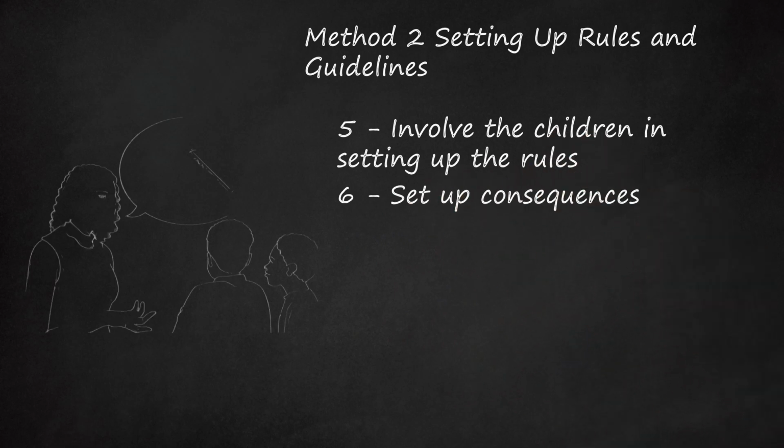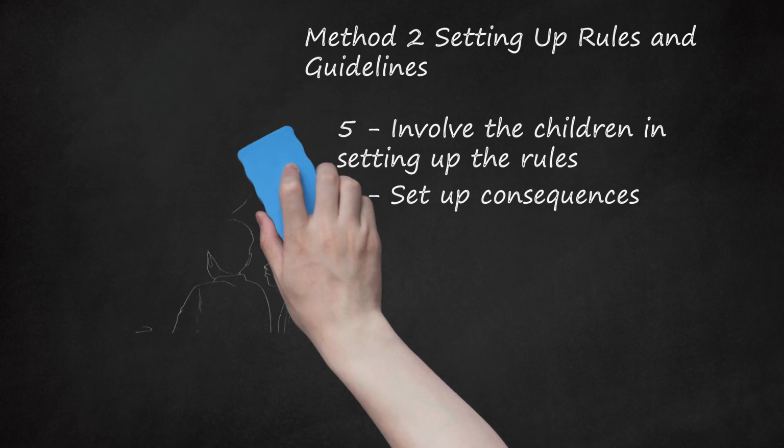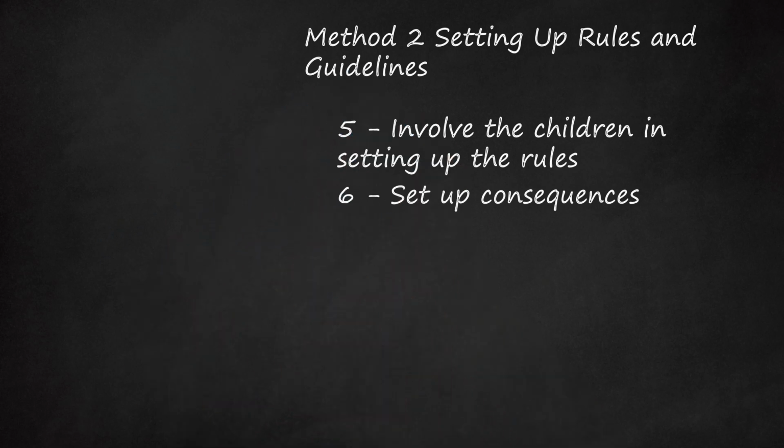All rules must have consequences if they are broken. Consequences help reinforce the rules and standards. Make sure to follow through each time one of your children breaks a rule. Like with rules, you and your children can also create and agree on the appropriate consequences for each rule. For example, if a child plays with a toy longer than the scheduled time, the amount of time they went over will be subtracted from the next round of playing. Additionally, if the children begin to fight over a toy, make the toy off limits until they can figure out a way to share it.